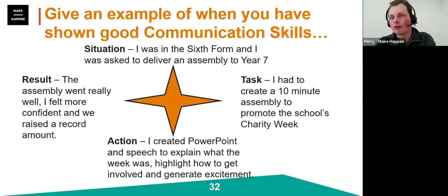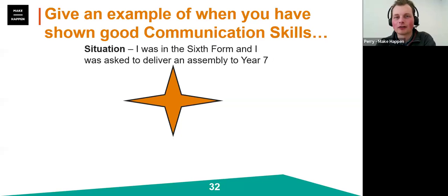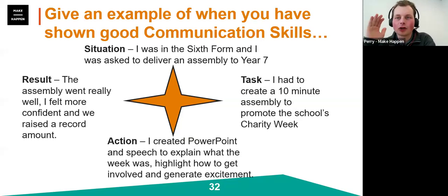So just to underline the importance of following a template like this, you could easily just say a situation. You could say, oh yeah, when I was in the sixth form, I delivered an assembly for year 7. But by adding these different layers on top, by explaining what task you actually had to do, what action you in particular did, and what result came from it, it really helps to solidify what you had to offer within that situation and why you would be a good fit for this company.